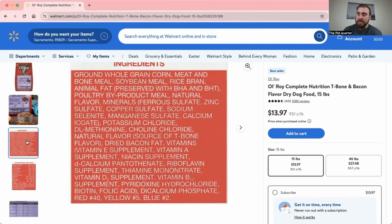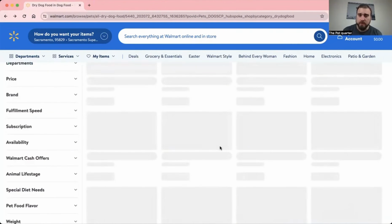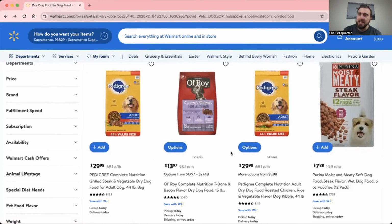In reality, you don't really know what you are feeding your dog. You have no idea what you're feeding your dog whenever you look at these ingredients. So this is another food that would not be suitable for your dog, especially if your dog has any sort of allergies or suffers from any sort of health issues. These sort of foods aren't very, very good. So yeah, definitely not.